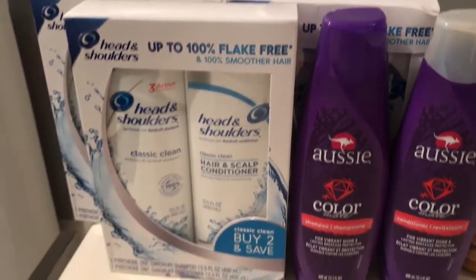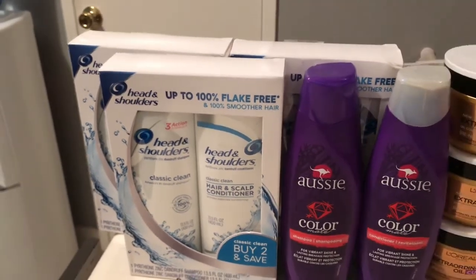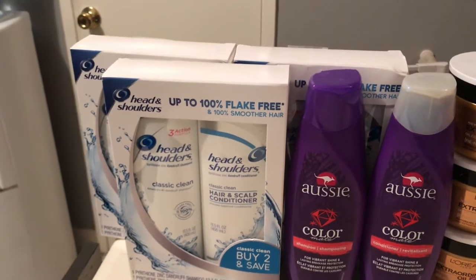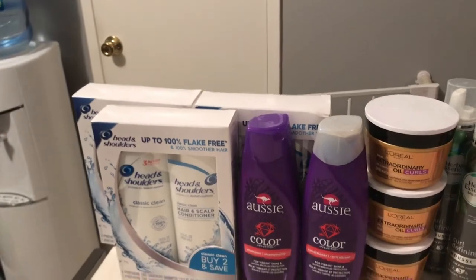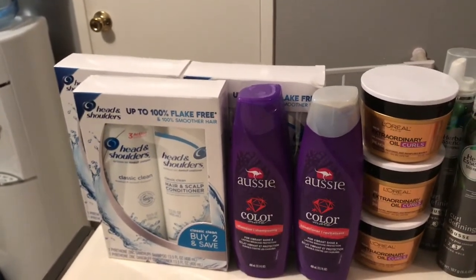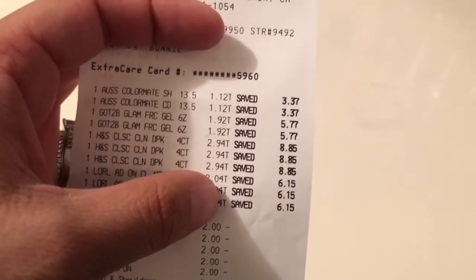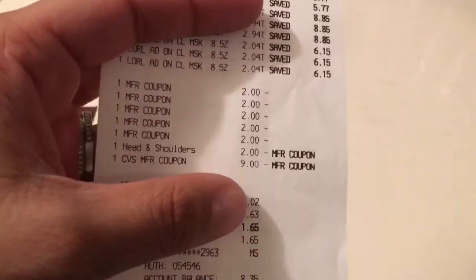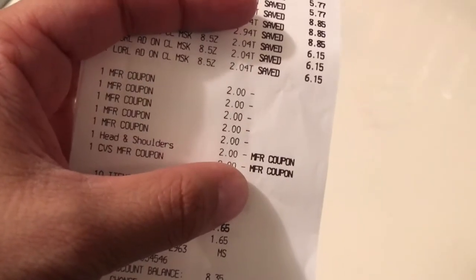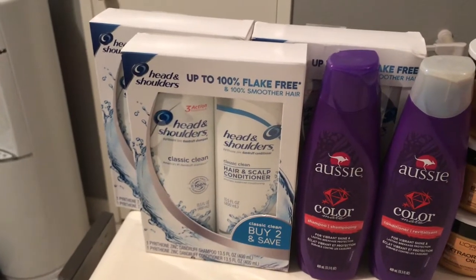It's a twin pack, so you're getting one shampoo and one conditioner. They are normal price of, I think, $11.99. So if you look at my receipt, they're normally almost $11.99, but they're on 75% clearance for $2.94, which is a really good deal for me. And then also, I had a $2 Load to Card for that as well. So basically, I got two of them for only 94 cents.